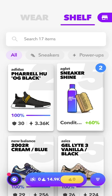Another thing I want to show you guys again is you can also put your shoe up for sale to get more Aglet token. If you don't have Aglet coin, you can put some of the shoes you have acquired so far up for sale to get Aglet coin and be able to buy sneaker shines.